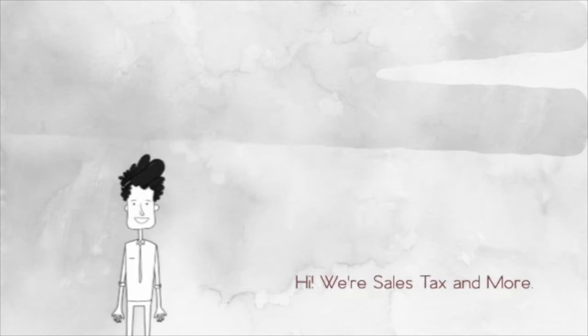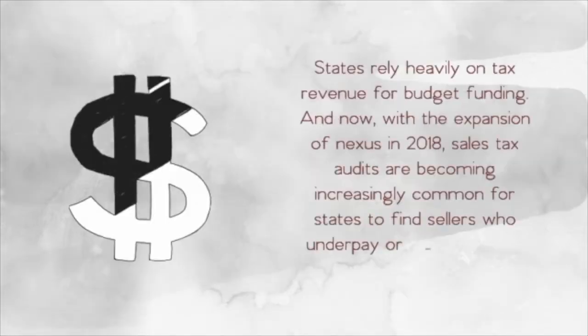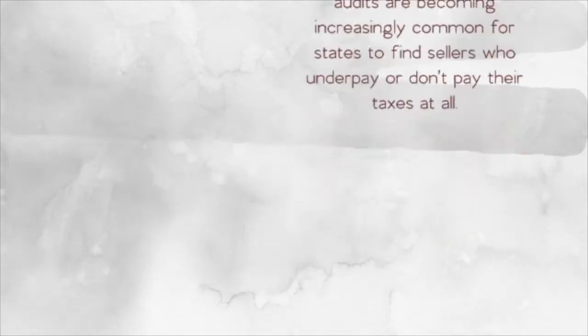Today, we'd like to discuss sales tax audits and how you can prepare for one. To begin, let's discuss why you may be audited in the first place. States rely heavily on tax revenue for budget funding, and now, with the expansion of Nexus in 2018, sales tax audits are becoming increasingly common for states to find sellers who underpay or don't pay their taxes at all.